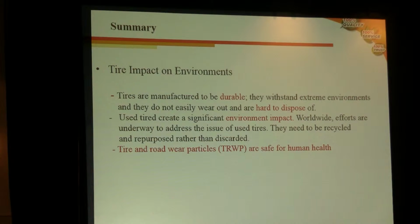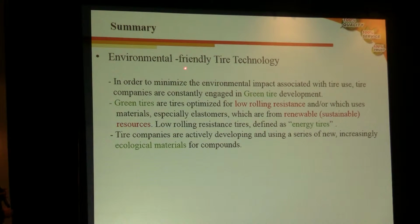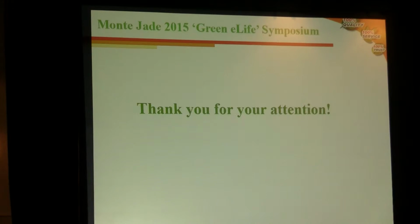In summary, regarding the tire's impact on the environment, I already talked many times about how, because it's so durable, it creates a lot of environmental issues. But the good news is that, at least during service, those wear particles are safe, at least as the studies show right now. For environmentally friendly tire technology, basically we want to lower the rolling resistance of the tire and use renewable materials. That's our goal, and everybody is working on this. So that's my presentation, and we'll have time to answer questions.